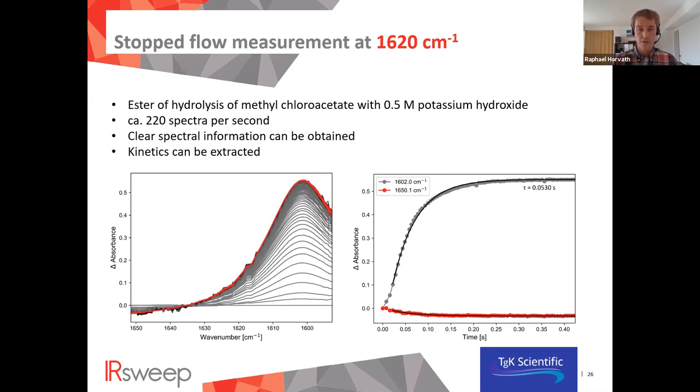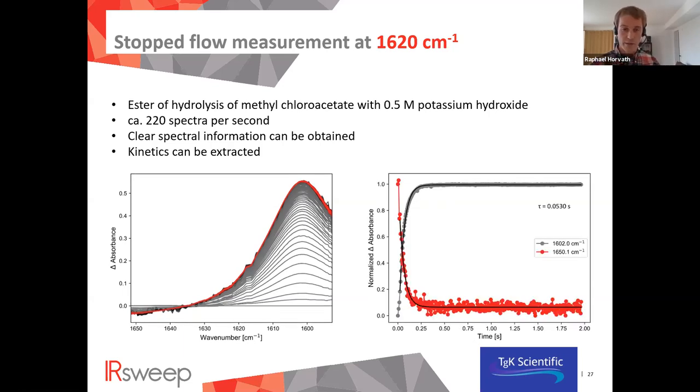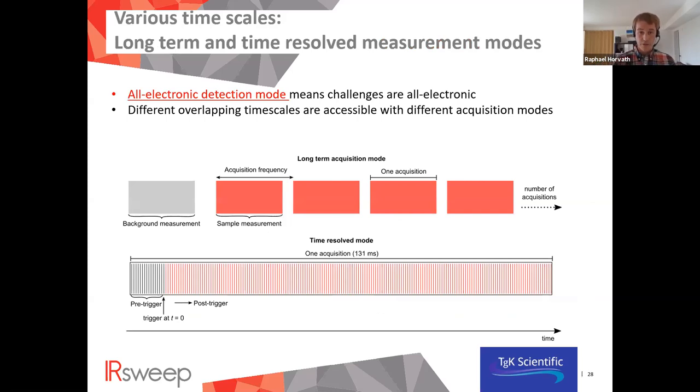The chloroacetate salt that is produced, on the other hand, has a very strong band at 1602 wavenumbers. And we can fit some very nice kinetics with about a 50 millisecond lifetime here. But even the other kinetics you can fit quite well, and actually the fits work out beautifully. In this case, we have about 4.5 milliseconds of dead time between each of the spectra, and that is currently as fast as we can go using this acquisition scheme. So I'll get back to the acquisition schemes.